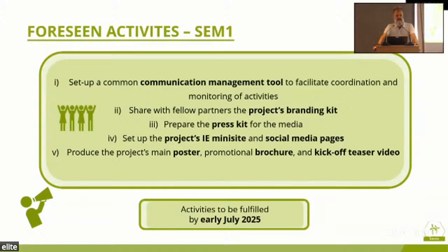Foreseen activities in semester 1: we will have to make the communication plan, set up a common communication management tool, and, answering your question, share with the fellow partners the project's branding kit, which is in fact a set of templates on how to communicate internally and externally about the project. Logos, anything like that. So you will be provided with the necessary materials to communicate in the correct way. It is important that you do so the correct way.